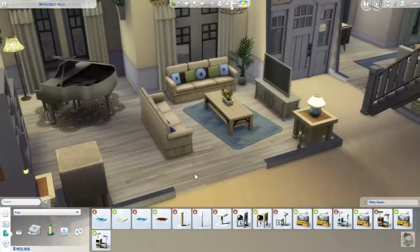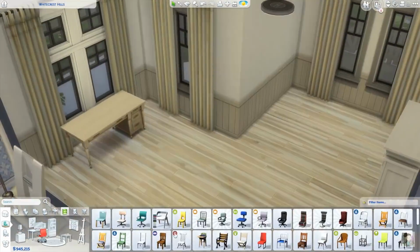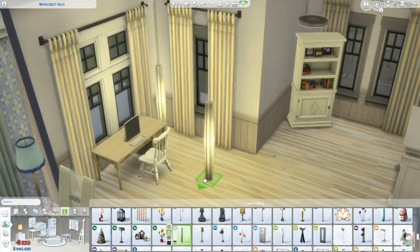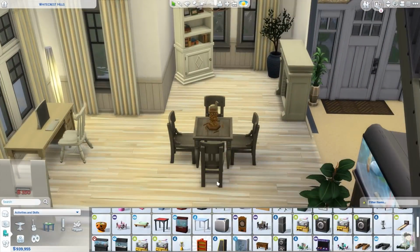But I did add in a couple of items for pets. I think it was mainly cats if anything, but there were a couple of cat scratching posts as well as beds, but I don't think I included any bowls.